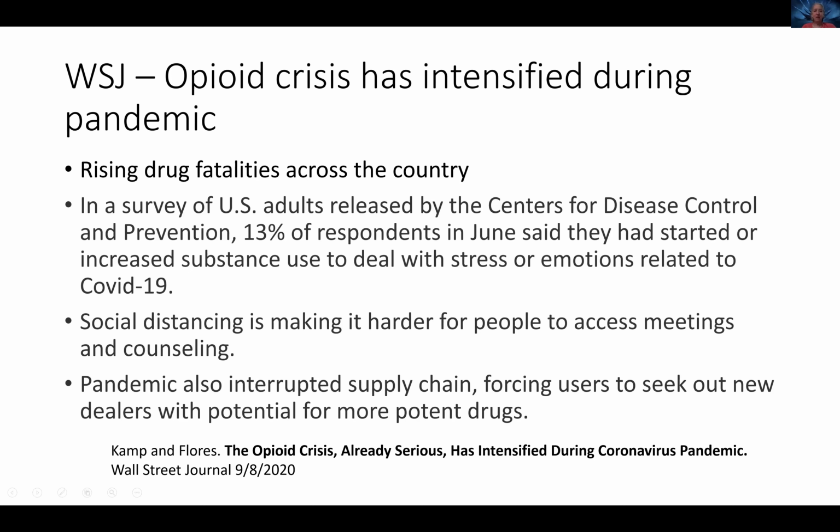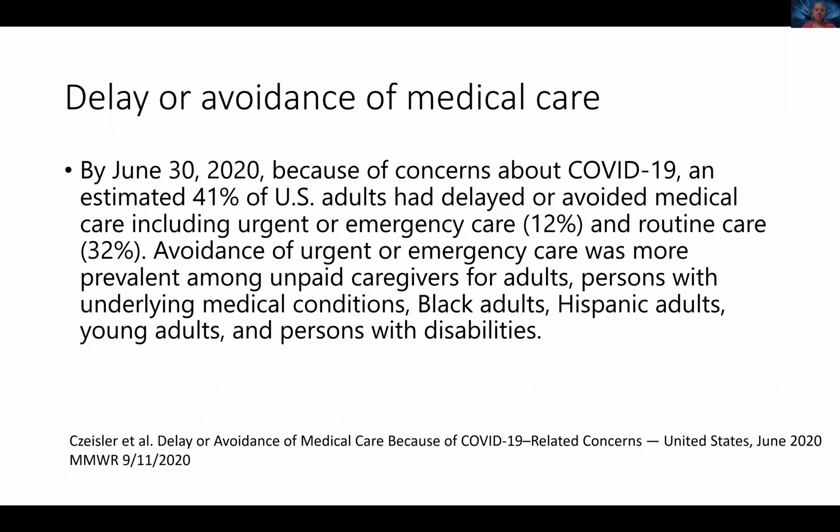And then this is still an issue of people delaying or avoiding medical care. In June, there was an estimate that 41% of US adults had either delayed or avoided medical care, including emergency or urgent care and routine care as well. And I think it's really important we do let people know it is safe to come into our clinics. The studies have really shown that people are not getting COVID from healthcare settings at this point. I think the medical system, despite not getting great support on PPE, has done a wonderful job of doing everything we can to make sure it's safe in our facilities. And I think it's important to let people know that.